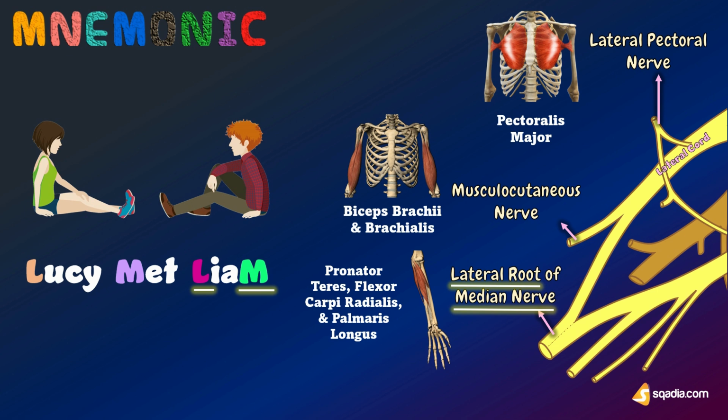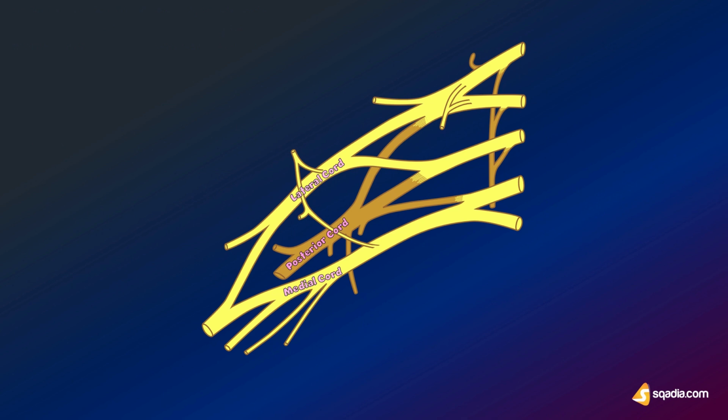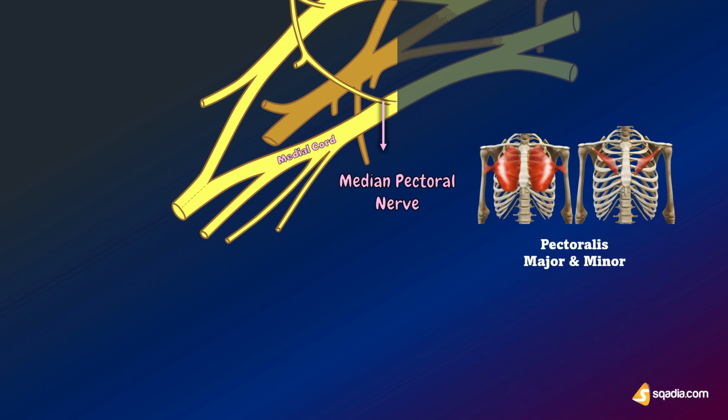Next up, let's look at the medial cord of the brachial plexus. We have four important nerves that arise from it. The first is the medial pectoral nerve, which supplies both the pectoralis major and pectoralis minor muscles. These muscles are important for stabilizing the shoulder blade and for movements like pulling the shoulders down.